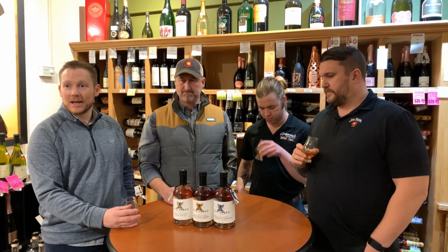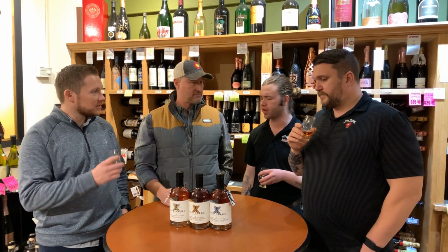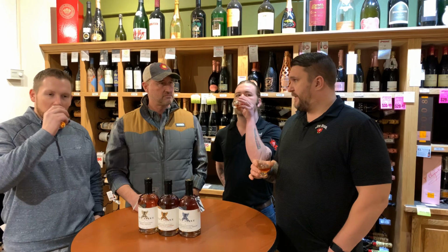It's just a fantastic, fruit forward, really balanced whiskey. It really amplifies that fruit quite a bit, actually, much more than you think. We're fans of the whole line here, but definitely the cask strength became an instant staff favorite when we tried it.